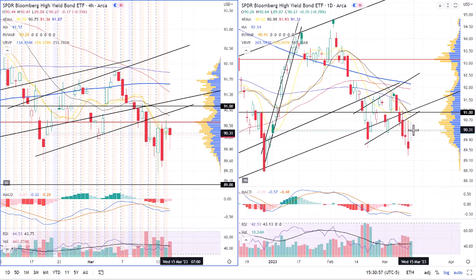Daily candle looks like a doji, tested the 9 EMA here on the daily chart and got rejection. Almost filled that gap. Looks like we came up just short and then closed as a candle of indecision. You have to remember, this is an indecision candle and it could certainly go in either direction. The 4-hour looks slightly more bullish.